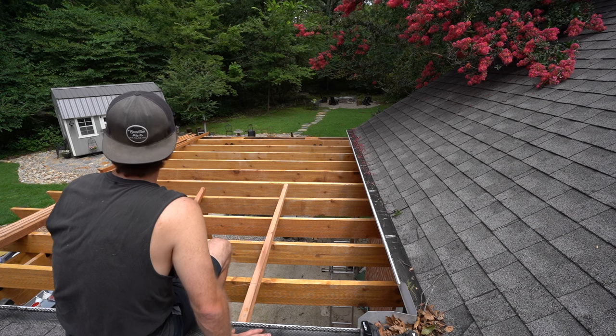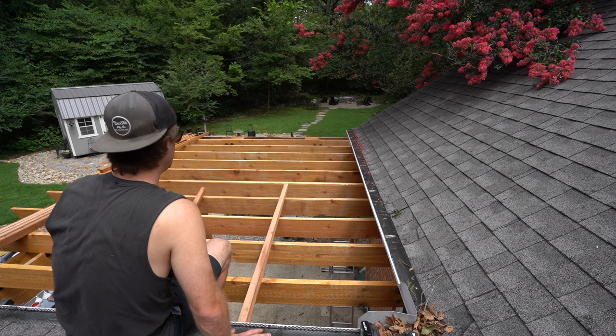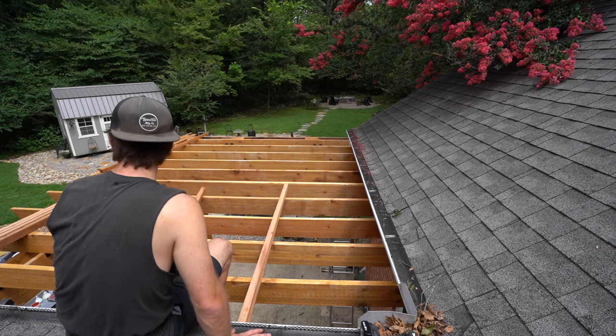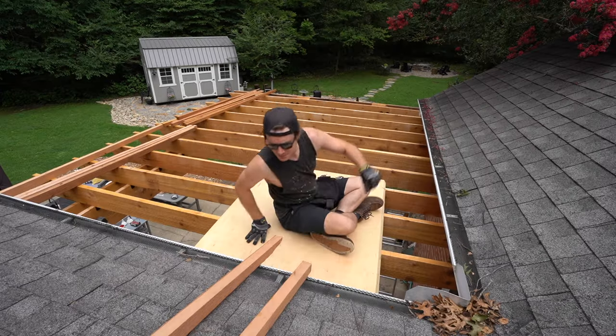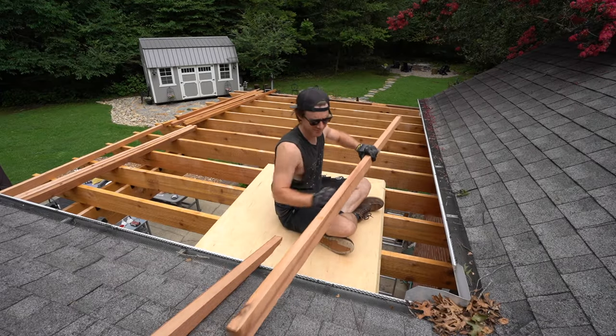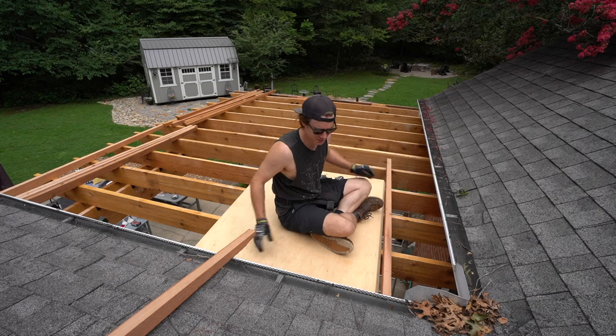Do you have any plywood that we could put on top of this to use as a... Yeah, we do. We've got that 3/4-inch ply. This is great. This is number 2. So we need to butt it up against the back side of this.